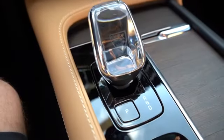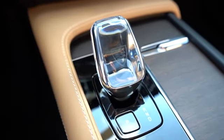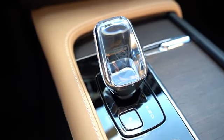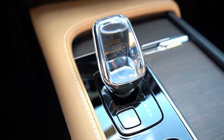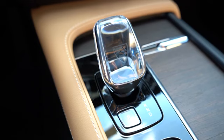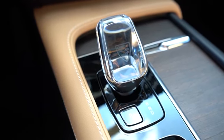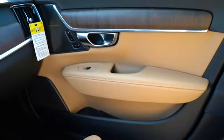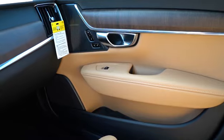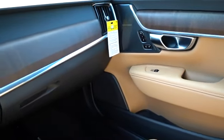Tailored gear selector comes standard, but if you go with the Ultimate like we have today, you get a crystal gear selector by Orrefors. Orrefors is a Swedish crystal company, so a company in Sweden that actually makes crystal, including the crystal gear selector for the Volvo V90 and some other Volvos as well. So huge fan of this gear shifter. But anyways, wood trim does come standard. I love that. You can find that on the doors just above the passenger side glove box and kind of surrounding the shifter as well.